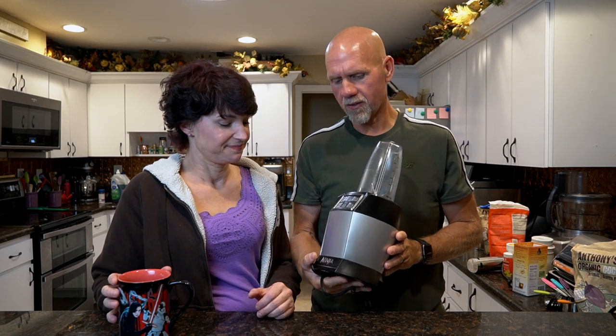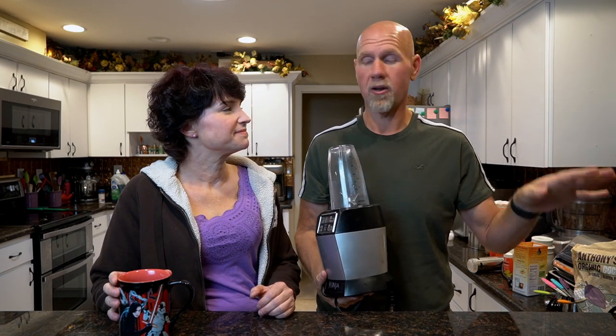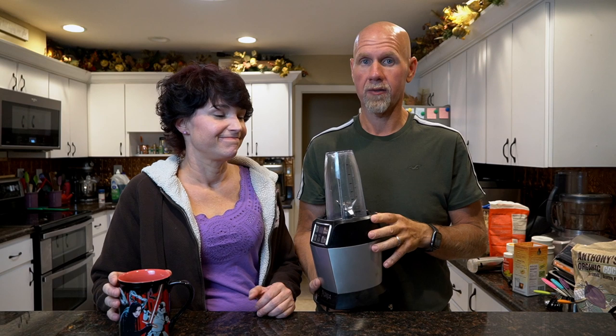But yeah, this is a great machine. If you just want something for smoothies and don't want a regular blender, this thing is awesome. And with the Keto Chow, it does a great job with the Keto Chow. Yes, it does. Okay, another big appliance that I think is great in a keto kitchen is a food saver.